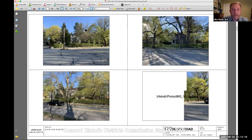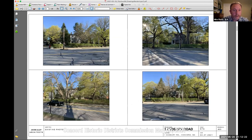And as you can see from these photos from Main Street and Sudbury Road, the house is set back a bit from the road, but you can see this large amount of tree cover at the front of the property, as well as these hedges here. Of particular note, it's a mix of really large deciduous canopy trees, as well as some large spruce trees, which provide cover and effectively screen off parts of the property, especially this area near the driveway.